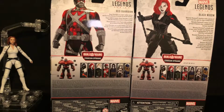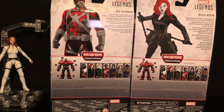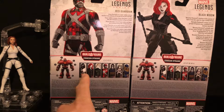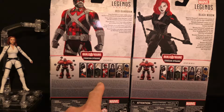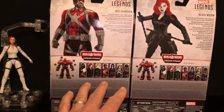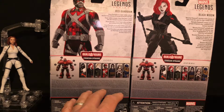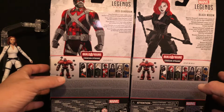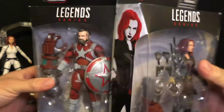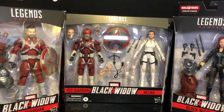With the coming of the movie, we want to take a look at the Red Guardian and this Black Widow figure, which are both part of the Crimson Dynamo Build-A-Figure wave. Now, there are many other figures to collect to be able to build that Dynamo, and these are pretty much the only ones I got. So I only got 2 parts so far, but I'm pretty sure I'm going to get some more. But the cool thing about this is, in addition to these 2 figures, we're going to have this double pack of the Black Widow, which is the Red Guardian and Melina.